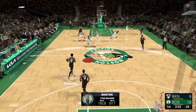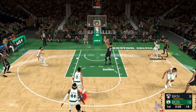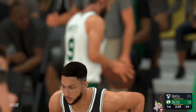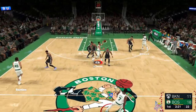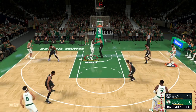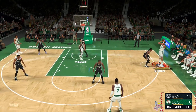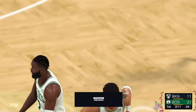And first quarter, we're about 3.5 minutes in. To the paint, here's Simmons. Softly drops in the floor. And here's a guy who loves playing inside. Simmons can play some bully ball down low. The kick out to Tatum. Cans it from downtown. 13 points in the game.